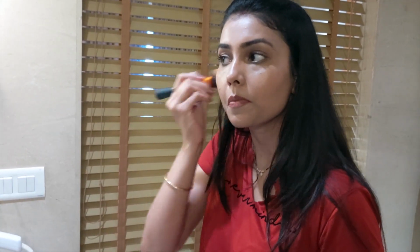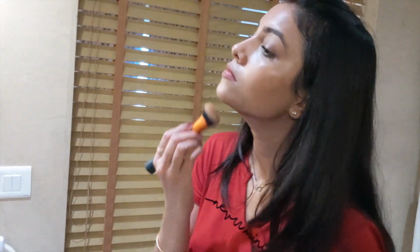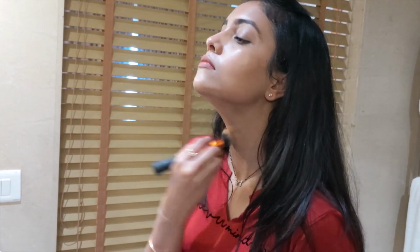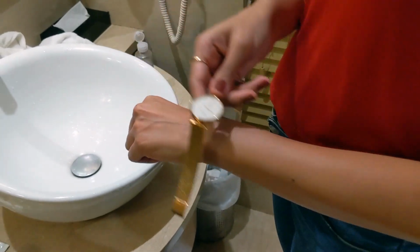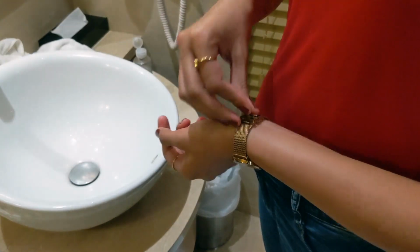Now I'm just blending it well so that there are no harsh lines and not going overboard with it, which I kind of do, but sometimes it's okay, you know what I mean. Last but not the least is the lipstick part, wherein I'm using the Wet n Wild Give Me Mocha, and then wearing my watch and ready to go outside.